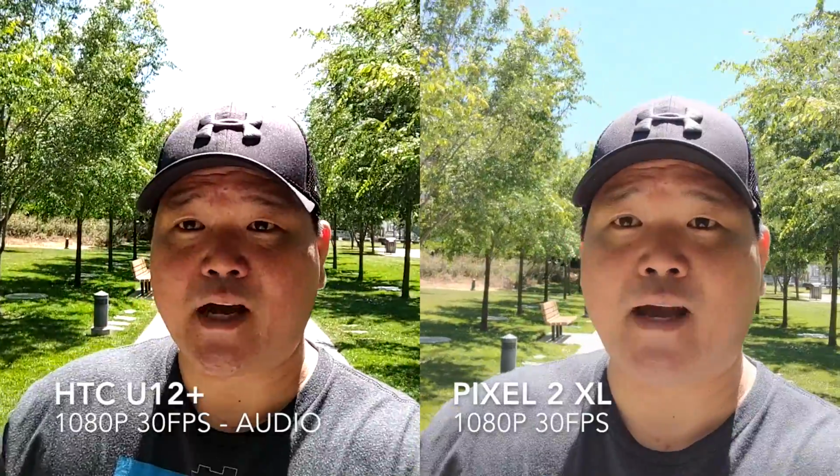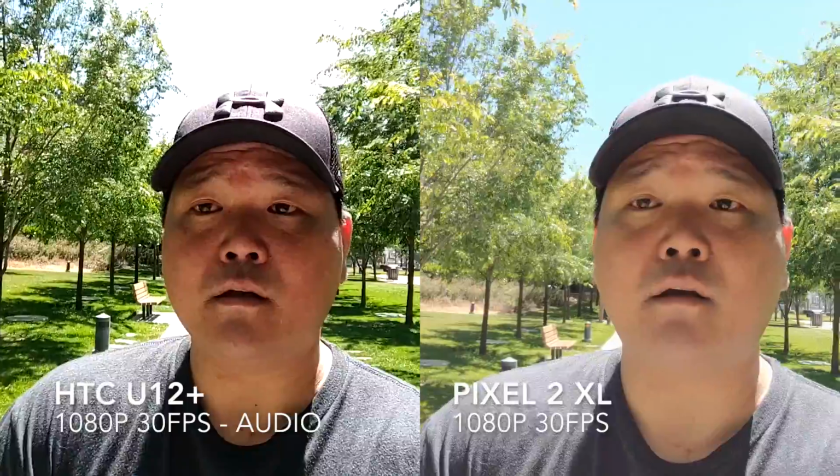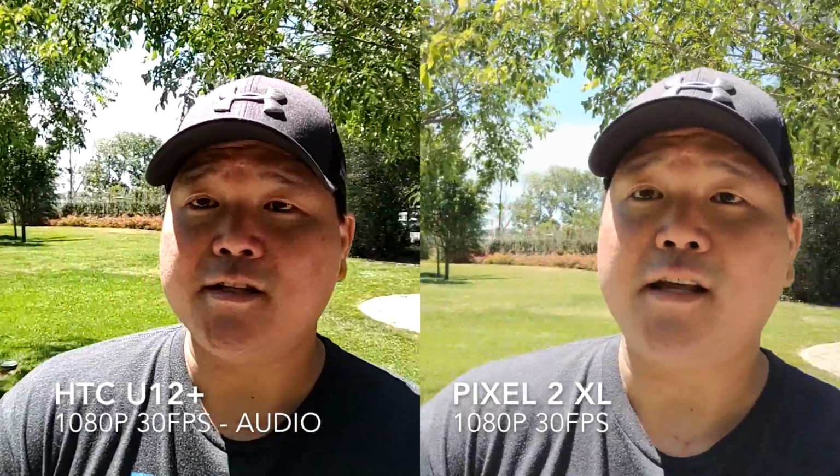So now the sun is right behind me, and it looks like the U12 is blowing out the sky more than the Pixel 2 XL is. And I'll continue panning around here. You can kind of see how the lighting and exposure and contrast is changing there.